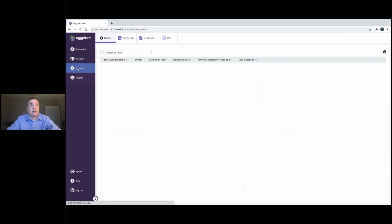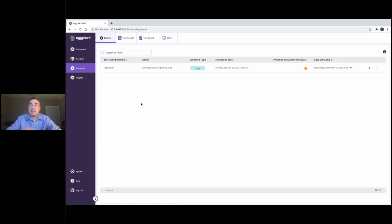And our controller here allows me to schedule this. I can schedule it to go out after multiple SUTs and to happen in off hours, so that at the end of the day, when I sign out, Eggplant takes over and starts running my tests for me automatically.